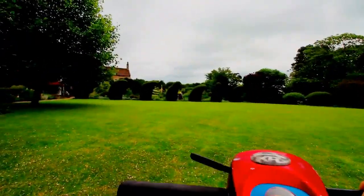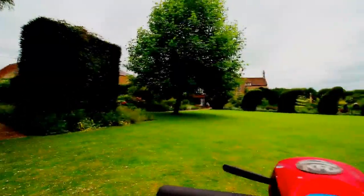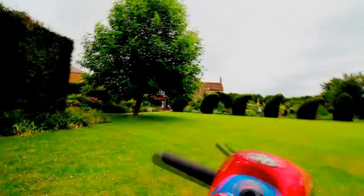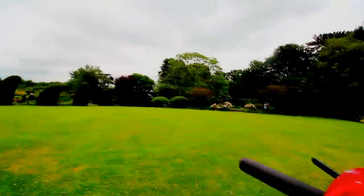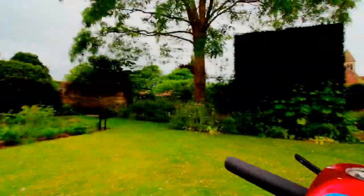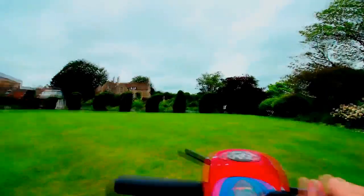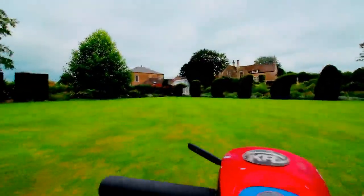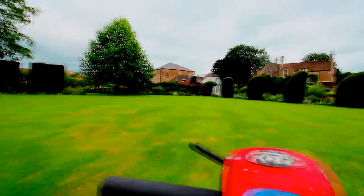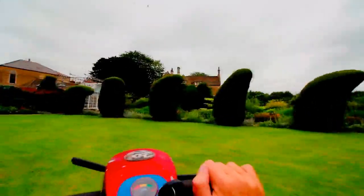Should we do a 360 turn, shall we? Right, starting from there. Oh, gone dizzy now. This grass is all right because this is quite short. A lot of shapes of these hedges, they're really funny.